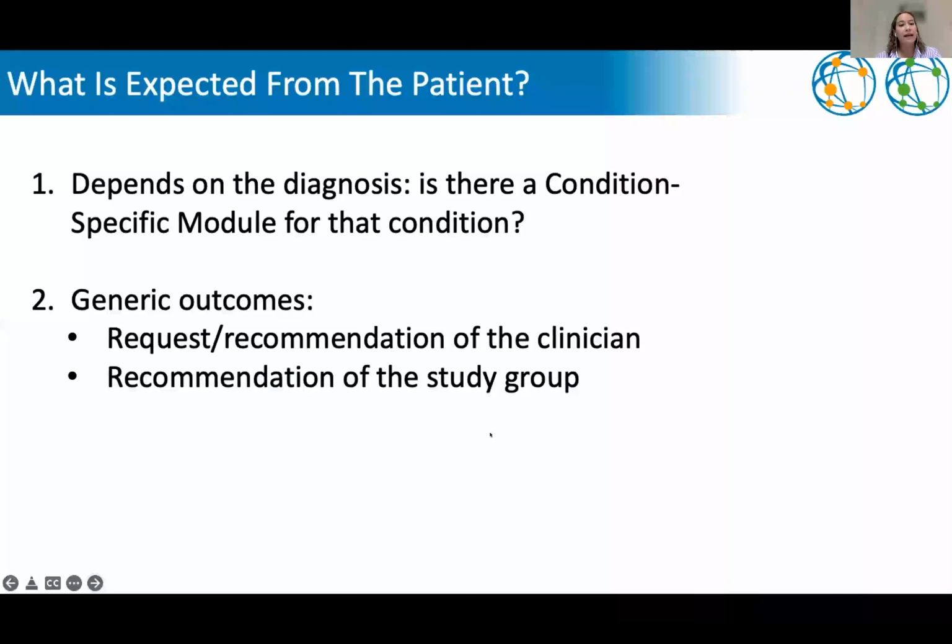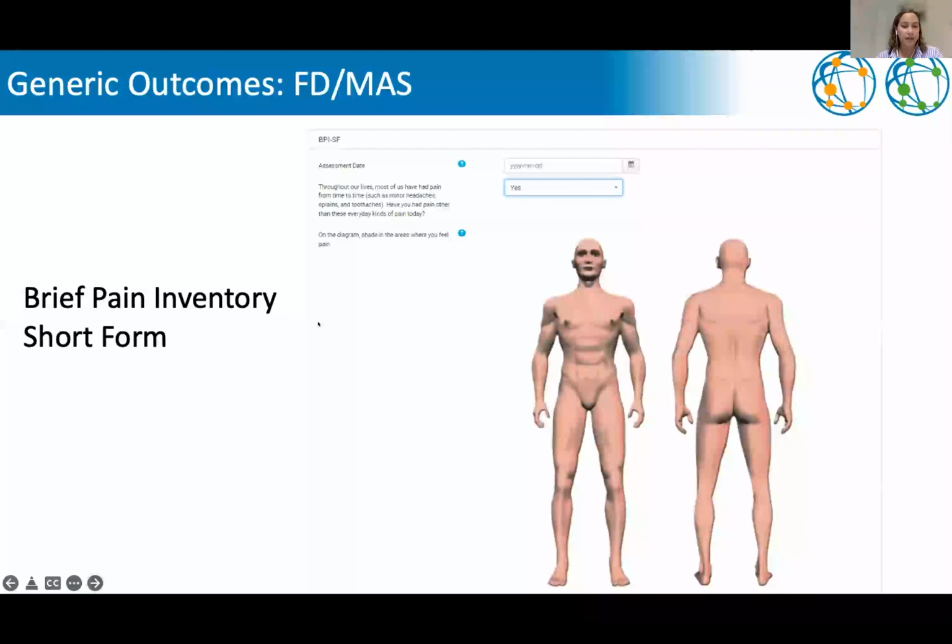And like this study group for FDMAS, they recommended the BPI short form to be completed for these patients. So this tool looks like this. This is how a patient would complete the BPI short form. It has some questions and it has a body map where they can choose the areas that are painful.